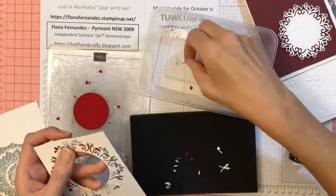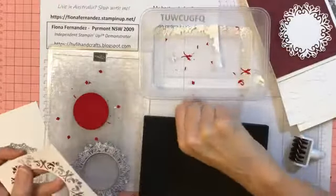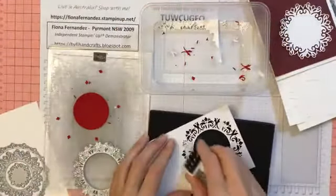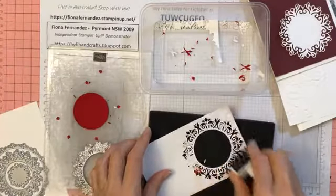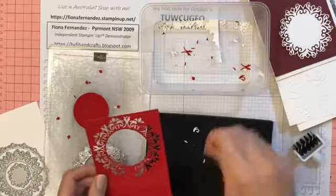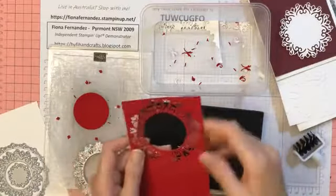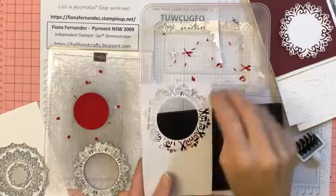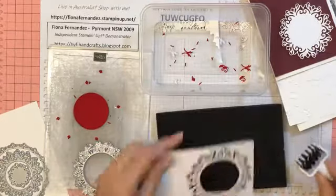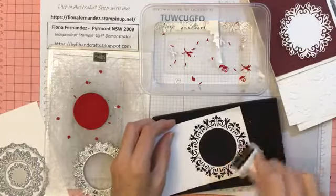Turn them over. It does get a bit messy doing this bit, but it's nice. Okay, so that one didn't cut out the frame, and so that's where you would need that other frame to cut it out. Aha. Now she says. But you don't have to. You could do this on a card. I still might cut it out separately. We'll see. Just see what happens in a minute.